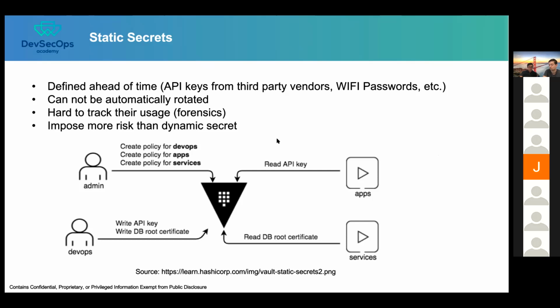And here is the picture of the workflow. In advance, the admin should create policies in Vault. Here is a policy for the DevOps user, for the apps, and for the services applications. After the admin creates the policies, the DevOps user can write the secrets into Vault. In our case, it's an API key and a DB root certificate.